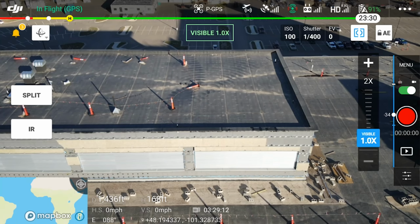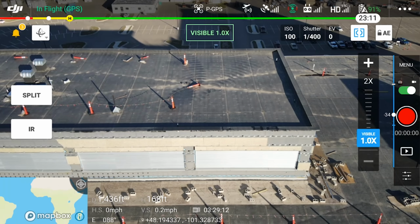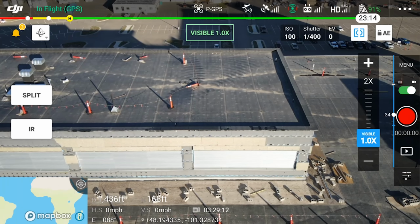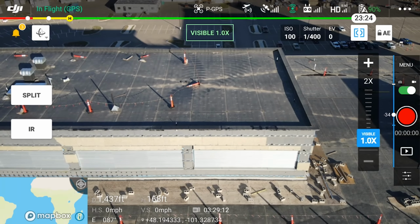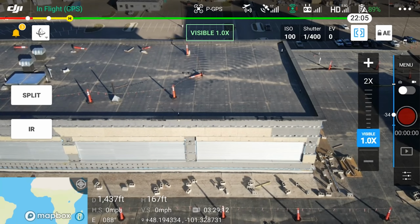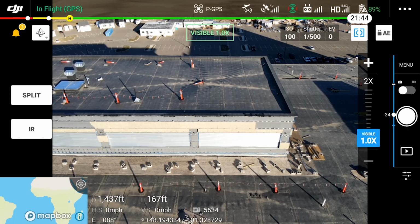Okay, so the first thing that I want to show you is a typical rooftop inspection for a company like Dronebase or any of those other companies. And oftentimes you'll get a roof inspection request. So this is kind of how it goes. You'll get a request and they'll give you the address and then they'll tell you the price. You can accept the price or you can refuse the price. And if you refuse the price and no one else takes the job, they'll come back and offer a better price. And eventually you'll come down to an agreeable price.